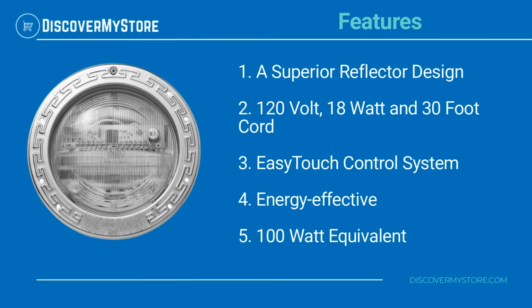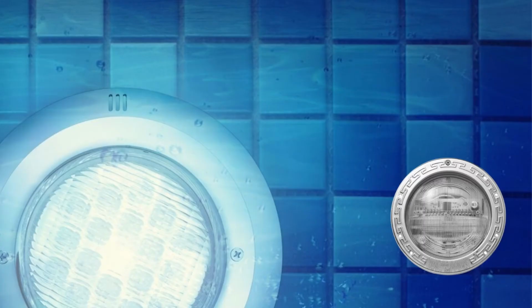Features: a superior reflector design, 120-volt, 18-watt, and 30-foot cord, EasyTouch control system, energy effective, 100-watt equivalent. Read the instructions before installation and use.